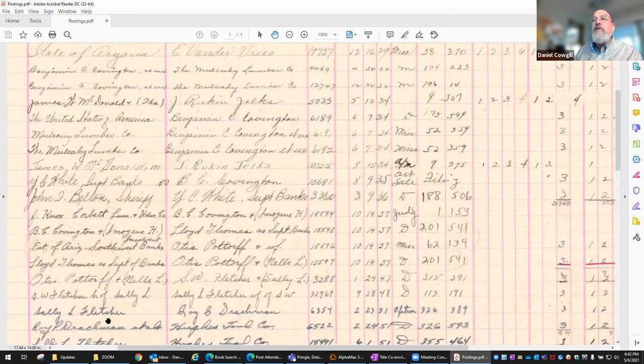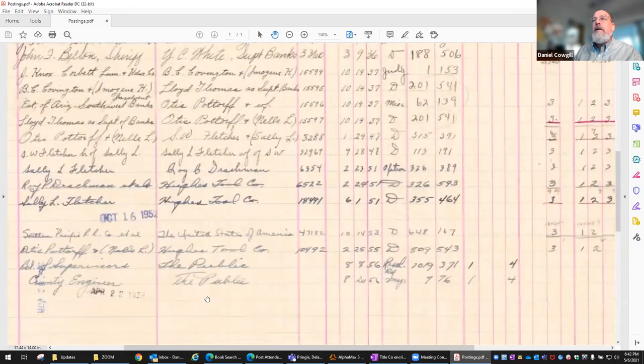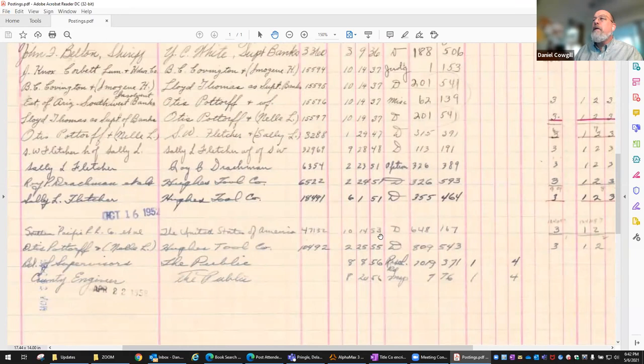He got an option in 1951 for some land out in this area. So you can see all kinds of huge tool company. And there's that deed from Southern Pacific to the United States of America, recorded in 1953. So I can look at these things and it makes sense to me. Most people look at this and it takes a while to absorb it.